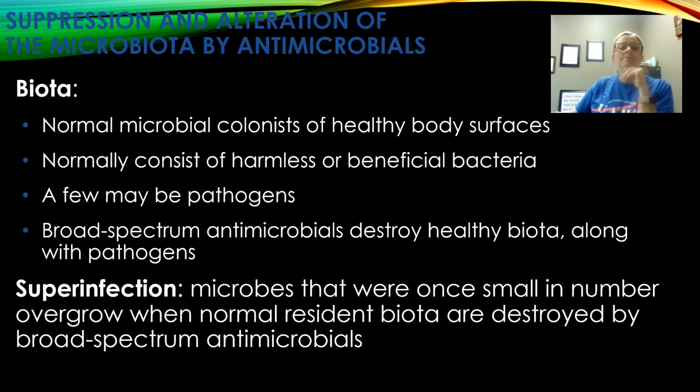Okay, so broad spectrum antimicrobials destroy microbes in many areas, all right? So if therapy destroys the beneficial species, other microbes can overgrow and overpopulate and become opportunistic infections. This is what happens whenever, for instance, we're taking antibiotics and we wind up with a yeast infection. It is an overgrowth. It has become opportunistic, okay? And then we can have what we call a super infection, and that's when microbes that were once small in number overgrow, because they don't have any competition.